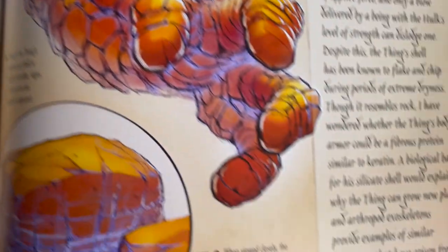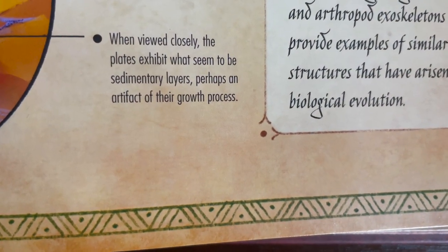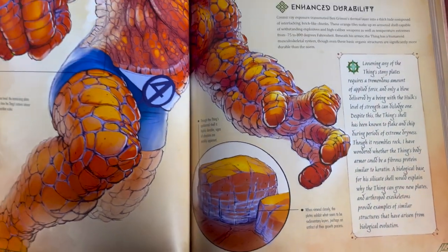And I love how they also show, if you look very closely, there seems to be this growth in between them that affects that process as well. So once again, really good examples of science and comics and anatomy.